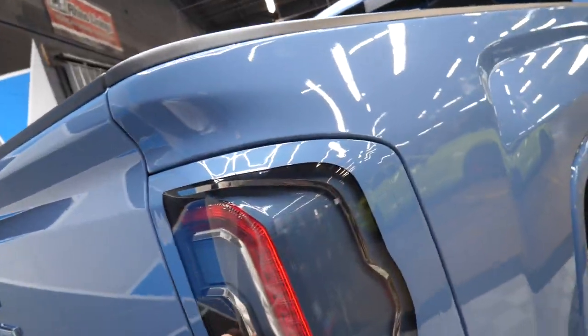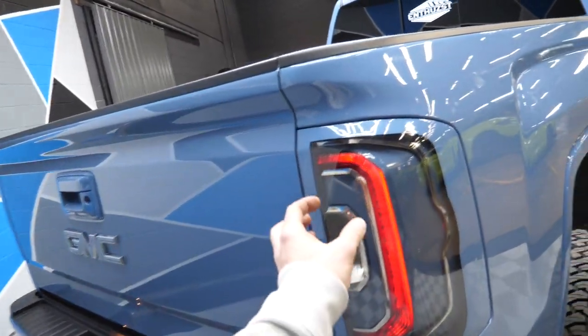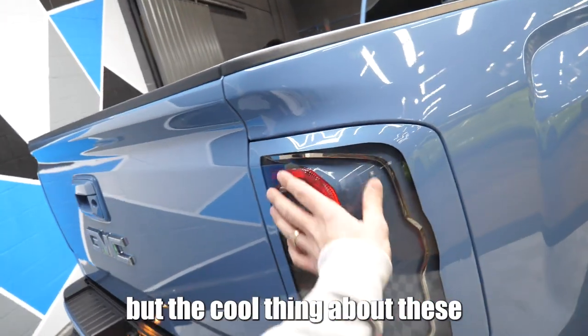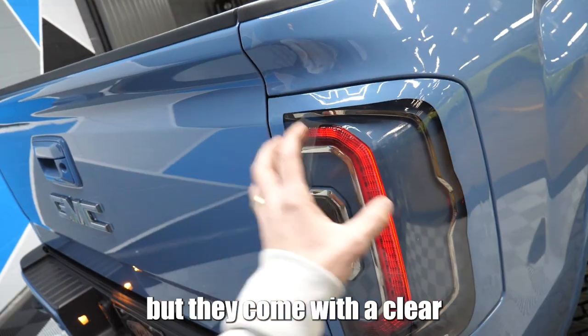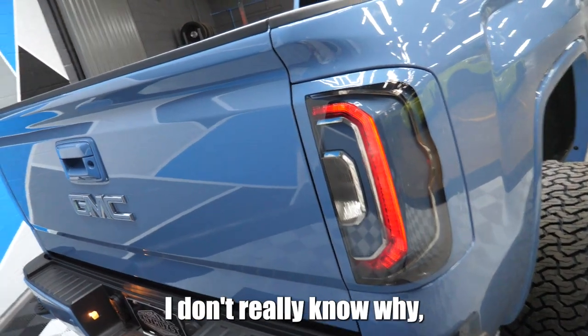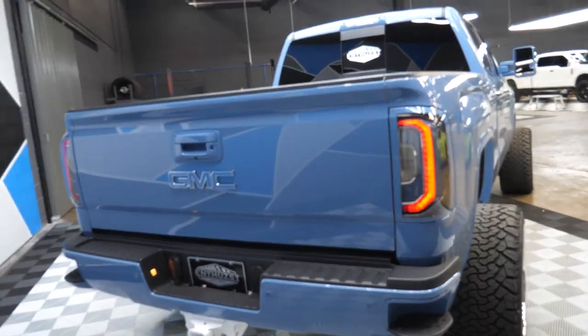But these taillights though, man, they are my absolute favorite. Whereas the factory ones that come in these trucks are just basically two kind of incandescent bulbs. They're okay. They don't really look amazing. But the cool thing about these taillights is, and you don't find this often, but they come with a clear lens from the factory. It seems like all manufacturers have kind of done away with this. I don't really know why, but this is amazing for the aftermarket when you want to retain factory components. They just look so good.